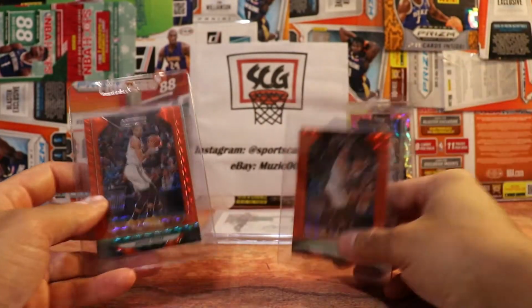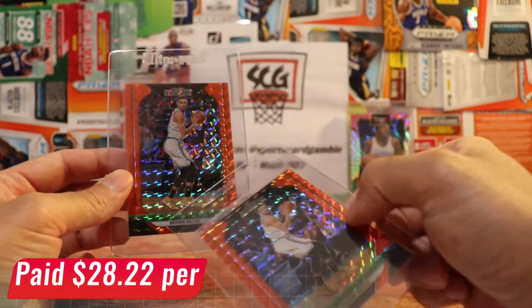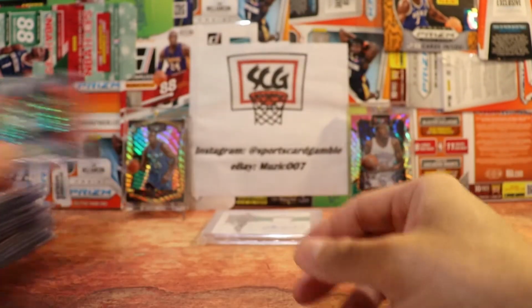Here is a couple Tatums here. These are Orange Mosaic. Really like these cards. Do like the action shot here. Very clean cards, both out of 99.